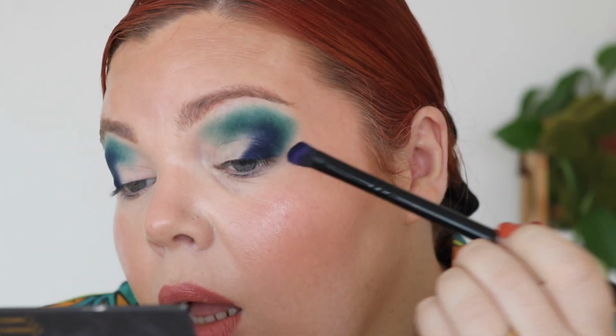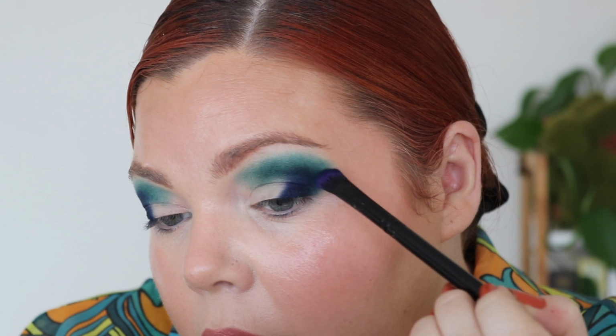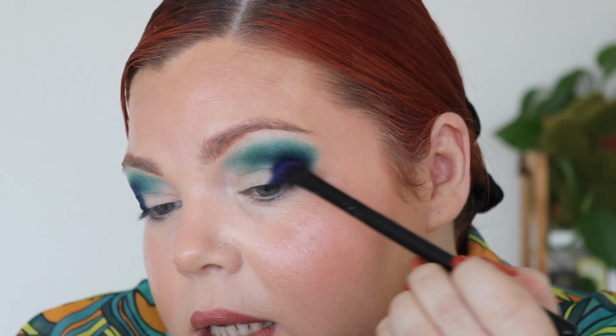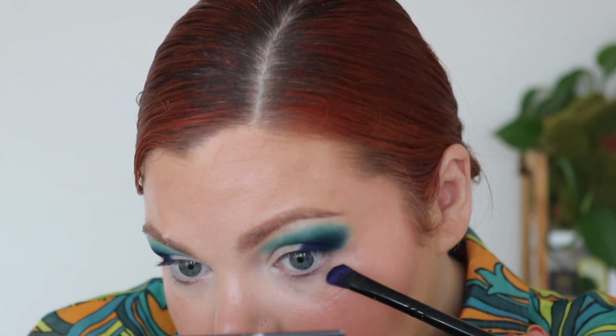I need to zoom you up. Why do I always forget to do that? So what I'm just doing now is I'm adding a little bit more blue, and I'm kind of blending it very slightly, trying to blend it into the green, but I still want you to be able to see the blue. I am going to go in with the star of the show, and that is baubles. Actually, will I do under my eyes? I'm gonna quickly do under my eyes, sorry.